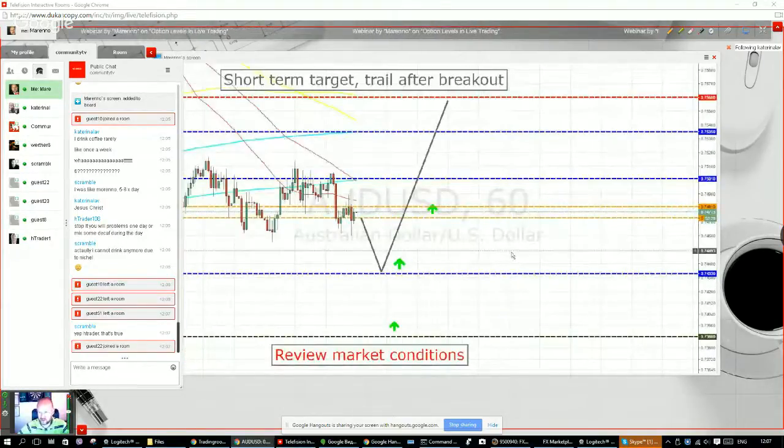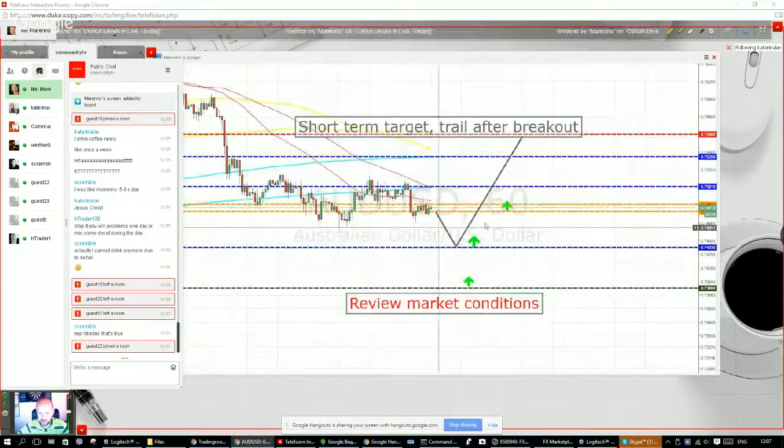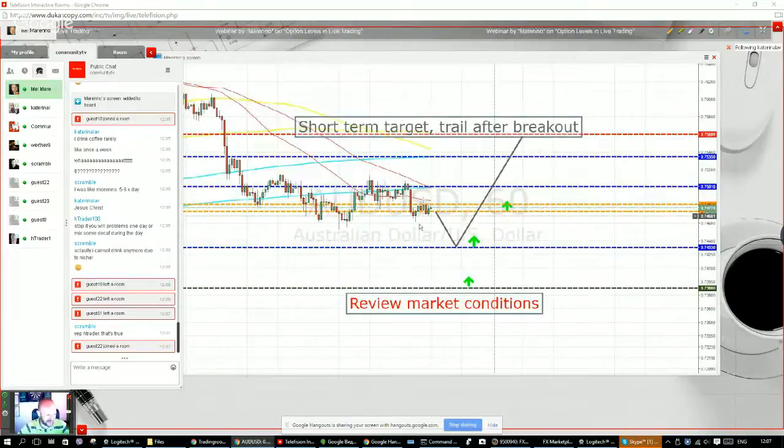Okay, so what do I expect from Aussie today? I do expect it to bounce, but to be honest, from today, like Friday, I don't really like to trade it. As you can see, it's already in a range, and I do think that the price won't go much anywhere. So it will be noisy.